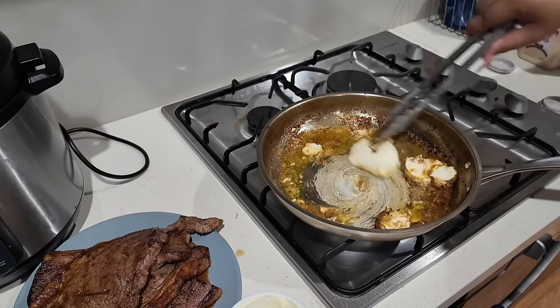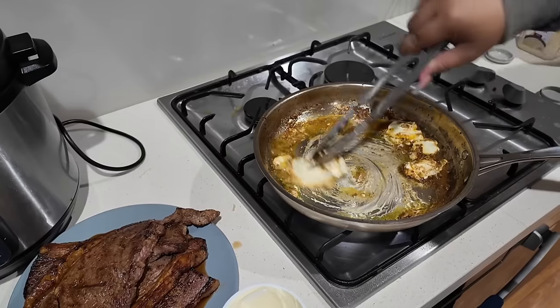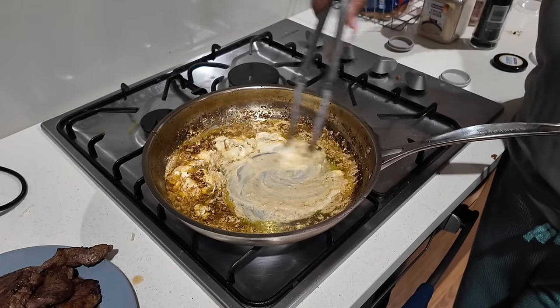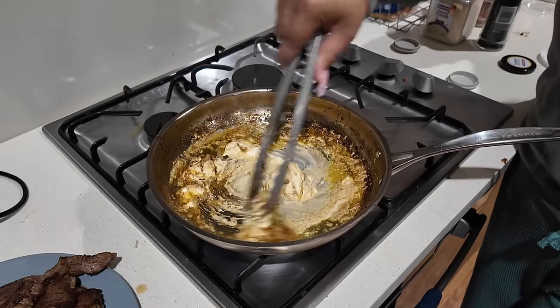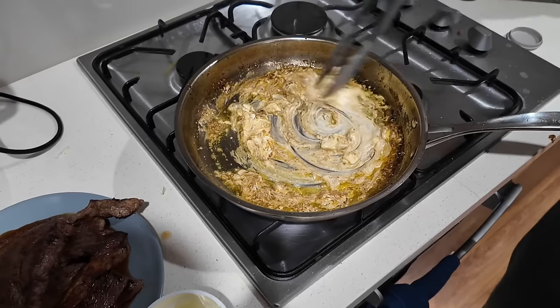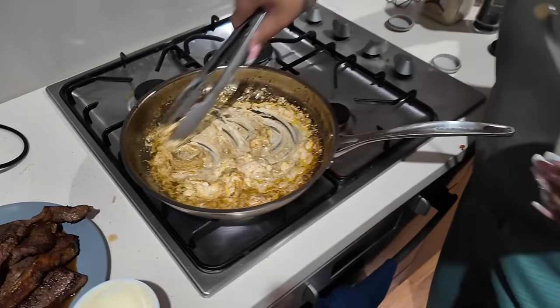That looks like a toilet break. Ew. Why? See, it gets creamy. Ooh, I like that. It looks like vomit. That looks yum to me. I love creamy stuff. Oh my gosh, bro. Ain't bad.